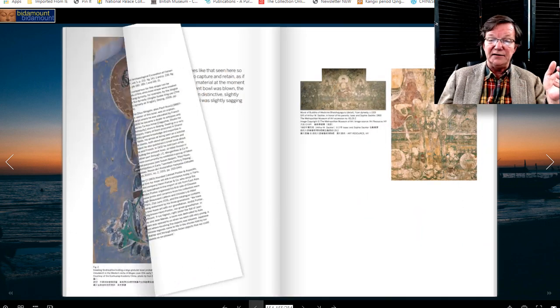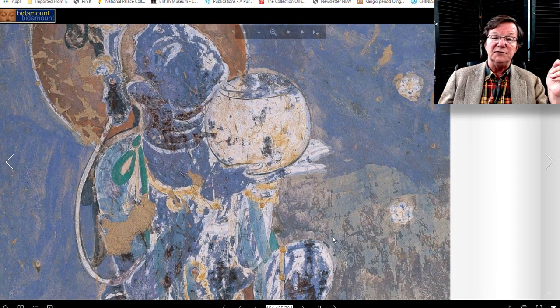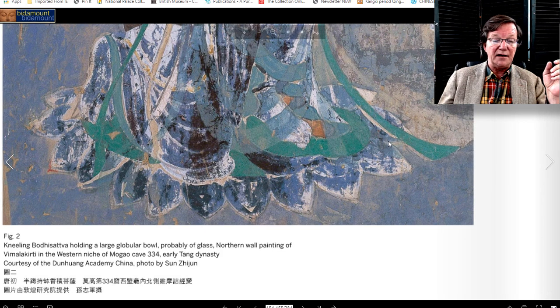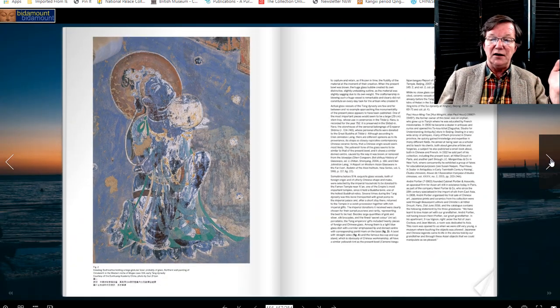And there's examples in here of other glass. And they found a painting. This is really fantastic. On a wall of one of these. They believe this is one of these bowls that was made during the early Tang Dynasty. And this particular one, it's an attending bodhisattva holding a large globular bowl, probably glass. The northern wall painting in the western niche of the Mogao Caves, okay? Early Tang, and this came from the Dunhuang Academy in China, which had a copy of this photo. But there it is.